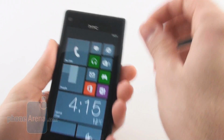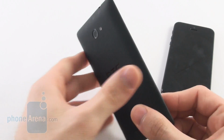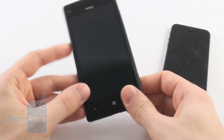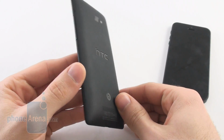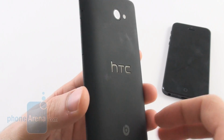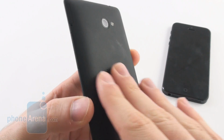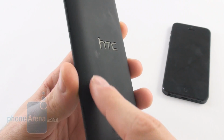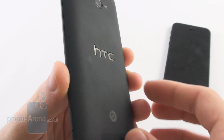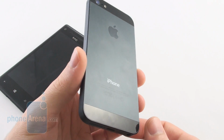On the other hand, the HTC Windows Phone 8X also has a pretty decent appearance, we have to say. It has a very clean look, especially with these sharp edges here, but as far as the materials go, we're not really convinced that HTC has made the right decisions. The handset has this soft touch plastic coating on the back side, which attracts a lot of dust and a lot of fingerprints, as you can see. And the trouble with this coating is that it's very hard to get rid of all these fingerprints, which of course is not the case with the aluminum body of the iPhone 5.